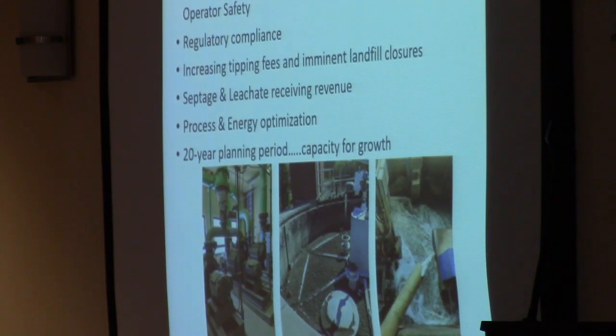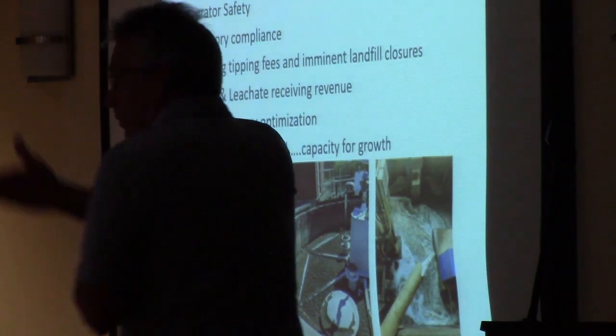So again, multiple drivers for this PER, preliminary engineering report. Top of the list, if you take a look at this photo down in the right-hand corner, this is a liquid waste stream, and you can look under your out.